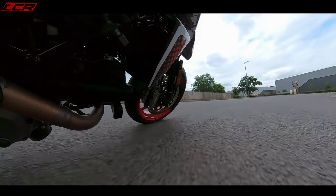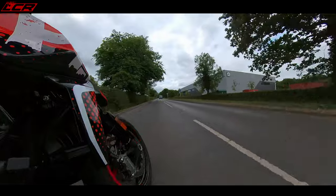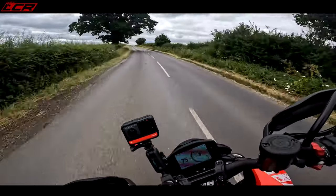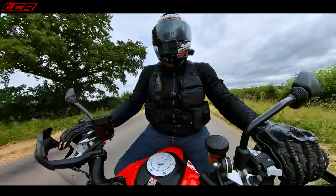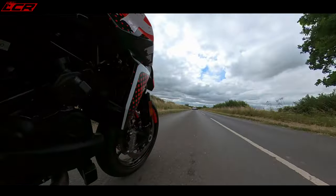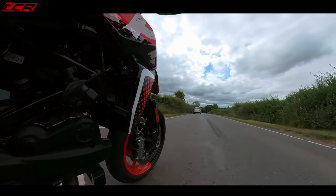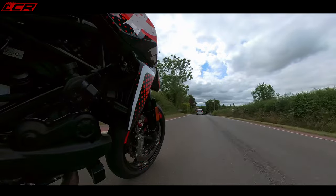Oh, these things just lay down beautifully. Oh, flops back the other way beautifully. These Hypermotards, I can tell you straight away, this is 95% as much fun as the SP version. Holds the road beautifully, stable. I fancy the suspension is shorter travel. It's also maybe a little bit plusher for the road, less jarring.